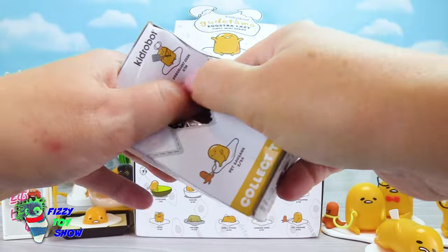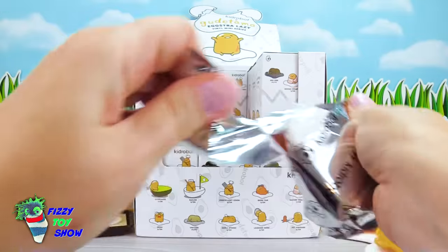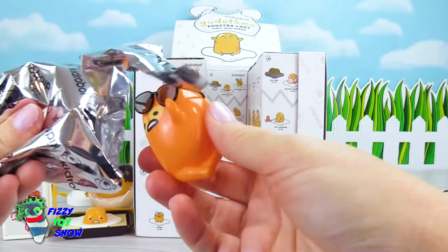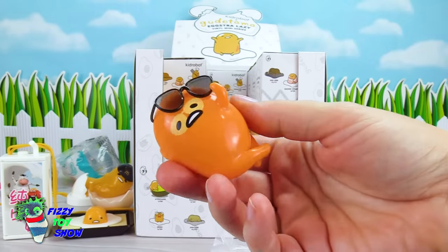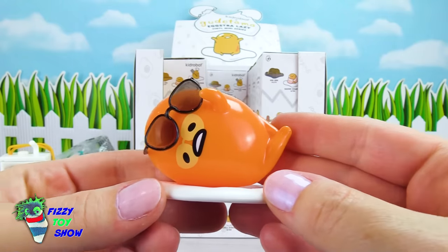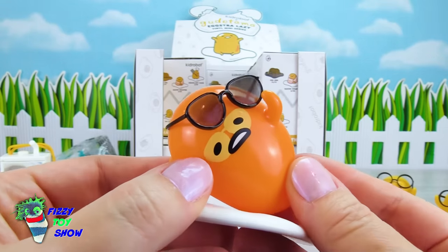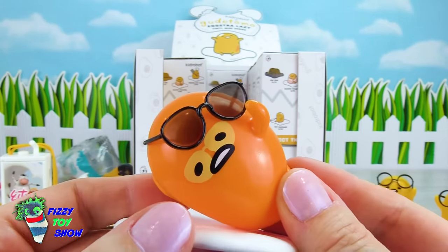Let's get cracking and see what we find. Hopefully a new one. Here we go. Egg white every time. And is it a new one? It is a new one. This one is Gudetama. Look at him. He was wearing his sunglasses in the sun. And look, you can see where he did not get tanned.